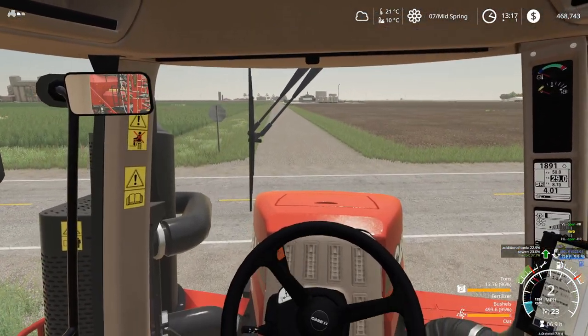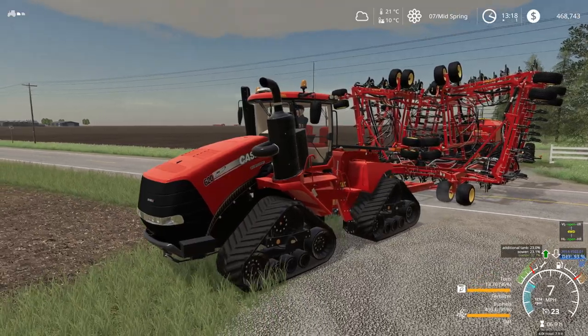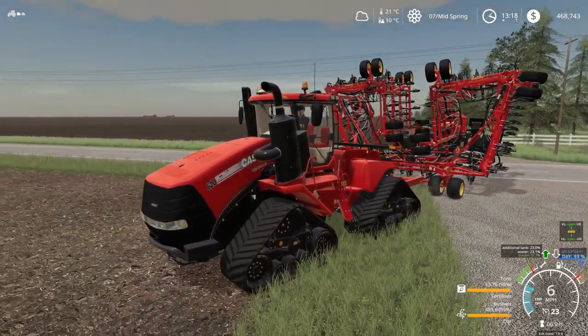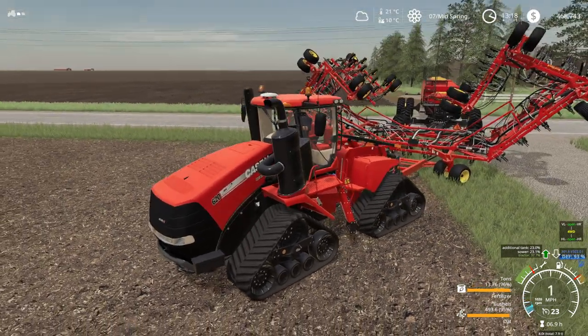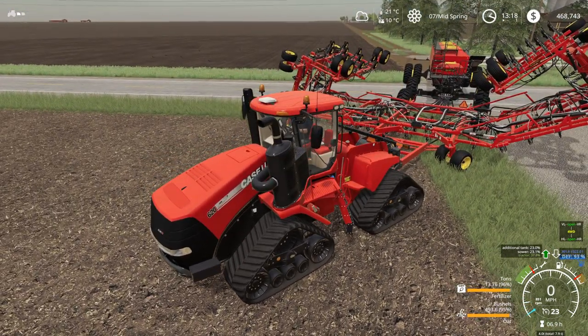No traffic, no whammies, go. And just pull into this field. We're going to start unwrapping right now because this does take a good couple seconds to unwrap. And I want to get that seed hawk. Oh, look how big that seed hawk is.